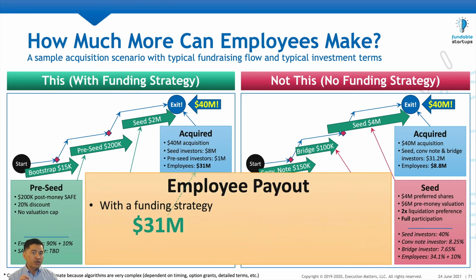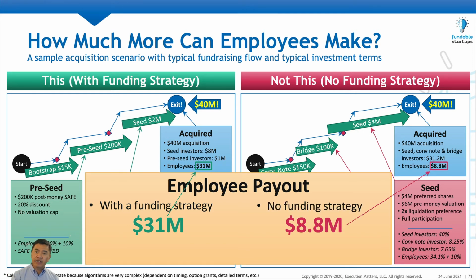So how much do the employees make? When guided by a funding strategy, the employees walk away with $31 million of the $40 million acquisition, or almost 80% of the proceeds. Unfortunately, without a funding strategy, the employees only get to keep $8.8 million of the $40 million acquisition. The investors walk away with almost 80% of the acquisition proceeds. It's almost an exact flip-flop of the first scenario. The funding strategy yields a payout that is 3.5 times higher.